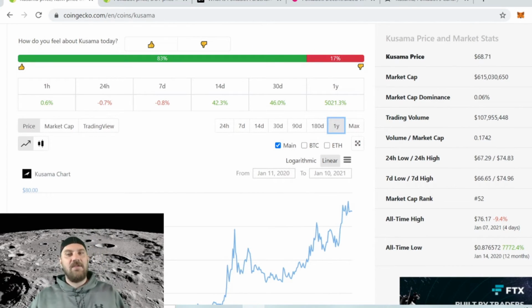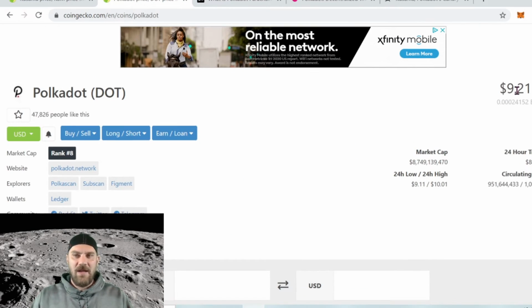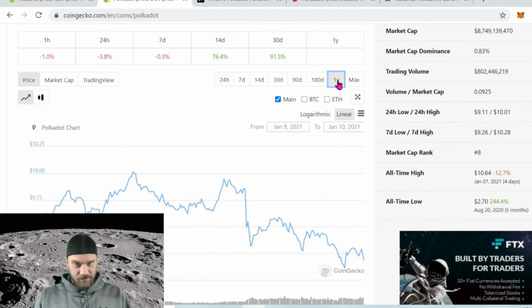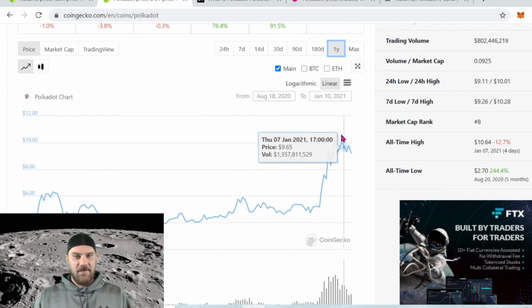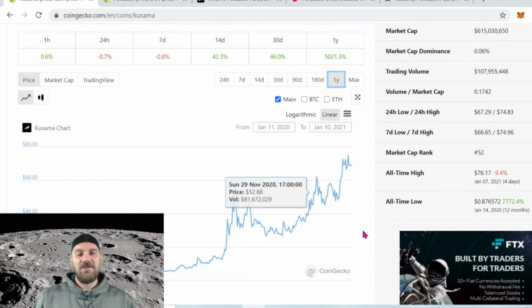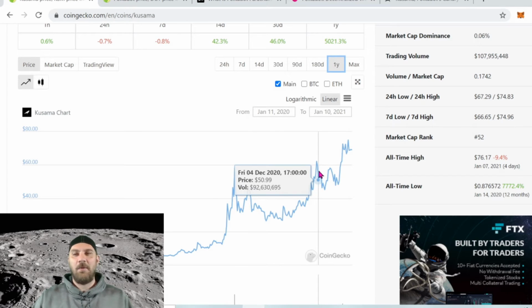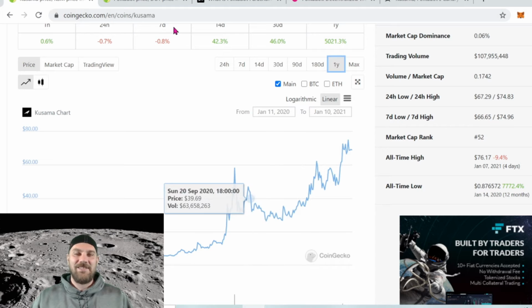So why did Kusama Network move so fast and so quickly earlier this year, and we still have Polkadot price around $9, $10? We did see Polkadot move as well. If we take a look at the 1 year, nowhere near as much. We came from like $3 up to about $4, $5, $6, and then just recently up to $10. So it's interesting to see that the test network is more valuable than the actual network. Why is that, right? And to understand that, we need to come over here.